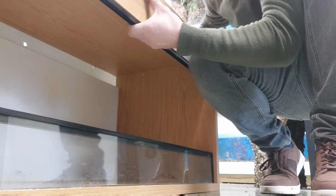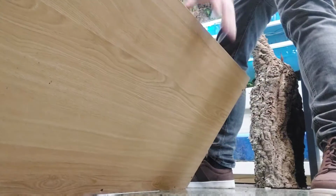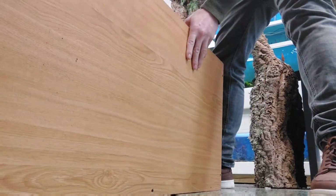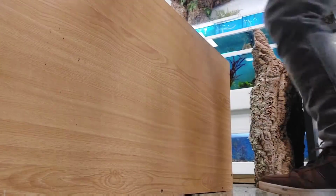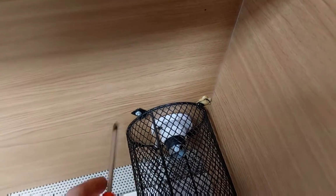So I can lie it on its back, give me an extra bit of room, better access to the equipment, save my old back. Haha. So much easier like this. We can literally go in and do all our jobs without having to twist around.